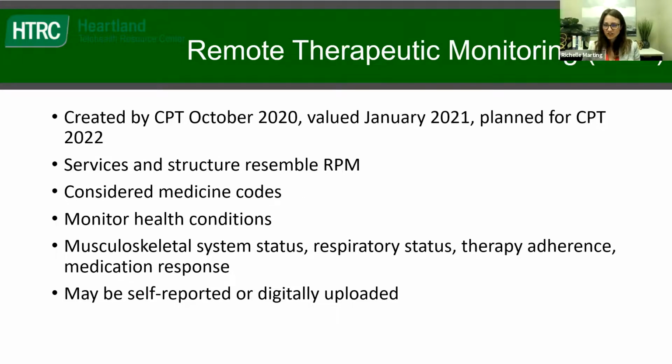Yes, so that's a great question. That initial face-to-face visit requirement that we have with care management services, where initial E&M codes are on the telehealth list, that initial E&M can be done as a telehealth service to establish the plan of care for the patient, where RPM or RTM are done incident to that initial visit with the physician or qualified healthcare professional. Great question.